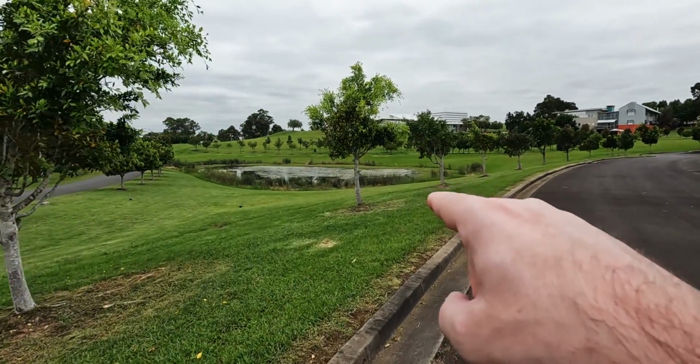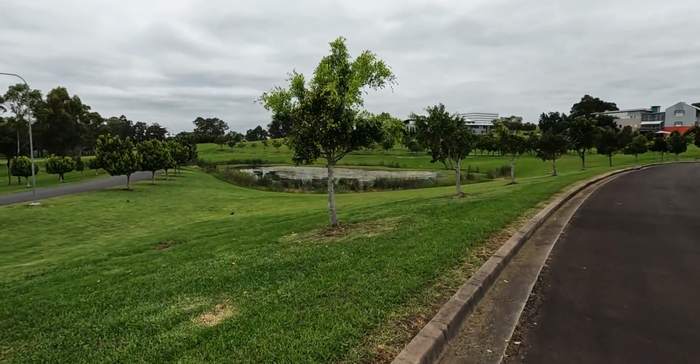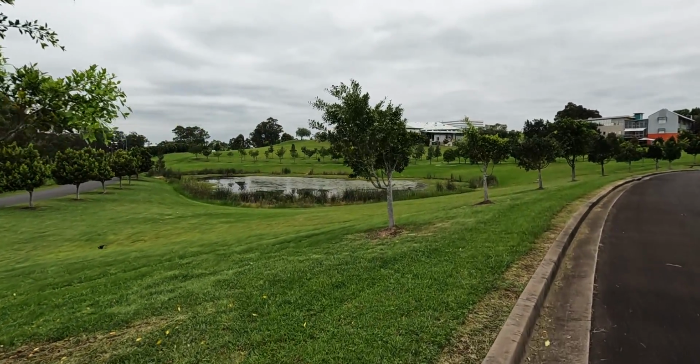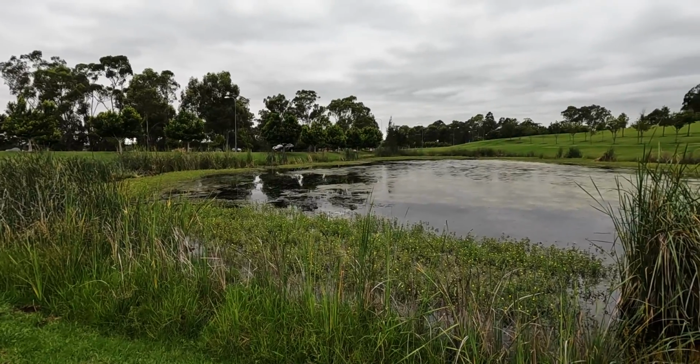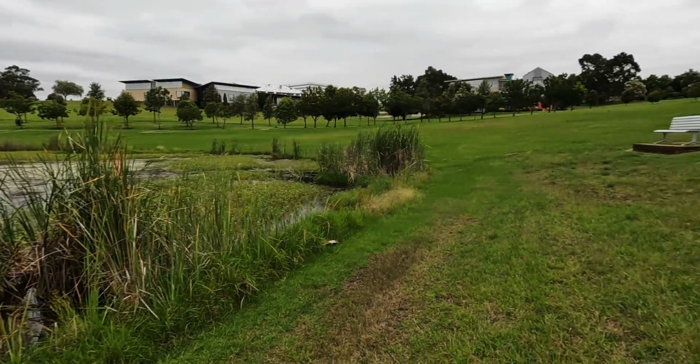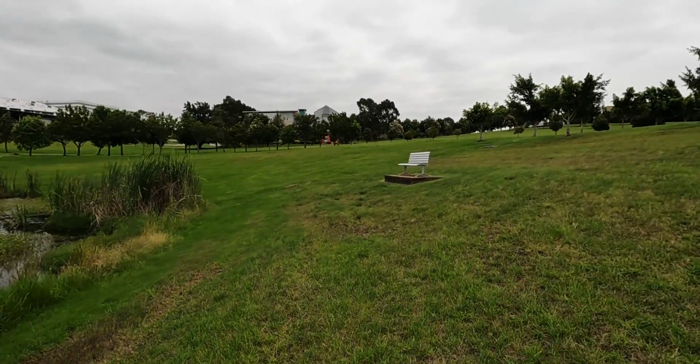There's actually a little lake down there. I never actually went right down there. What do you guys think? Should we take a look? Yeah, let's take a look. Oh, there you go. Nice little lake. And a bench.